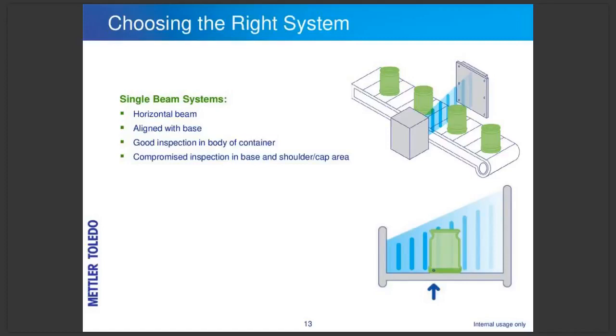Here we can see a single beam application. The single beams are challenged because they have only one perspective of seeing the product. As the product passes through the horizontal X-ray beam, the generator is positioned in only one location. So in this area, you can see at the base of that product, that would be included within some of the masking of the package material itself and make it very challenging to identify.